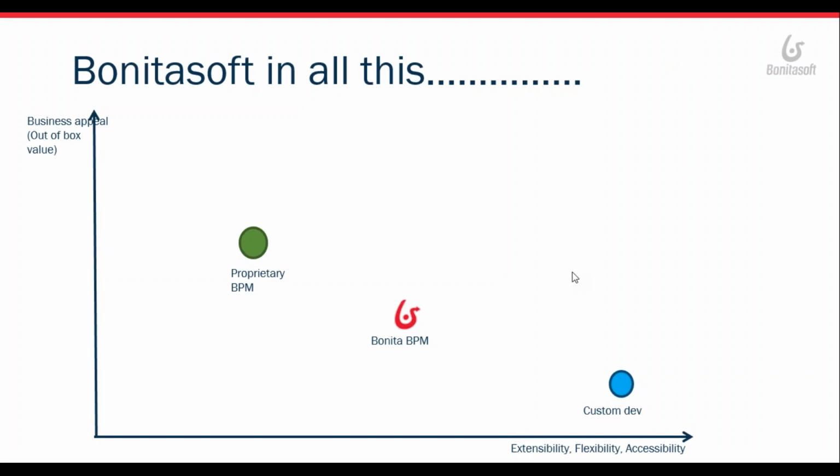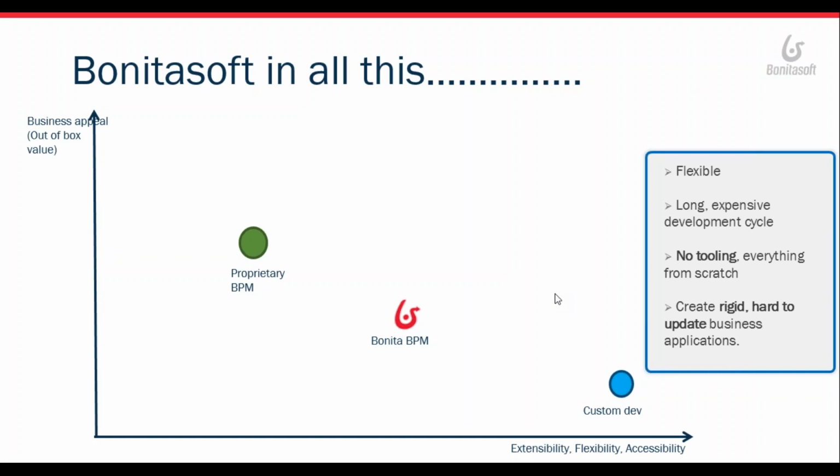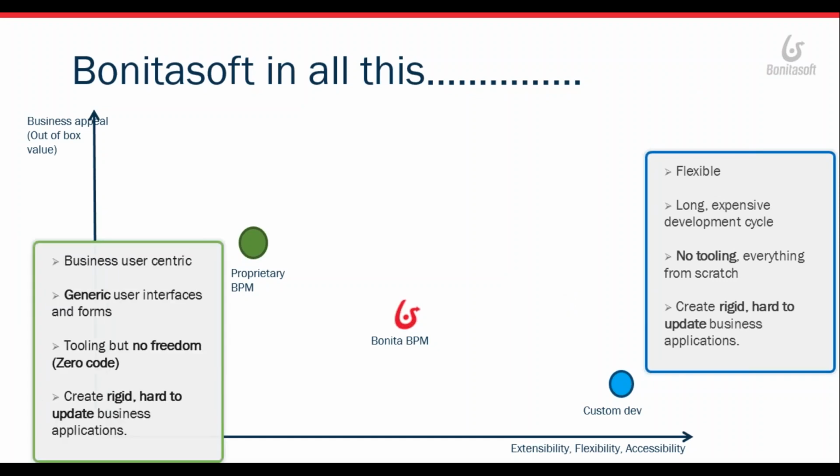Thank you, Alex. So I'm just going to start by telling you where BonitaSoft is in the process automation arena. Of course, there's custom development, which could be flexible, but very, very expensive. And then there's the traditional BPM, which is pretty rigid and kind of lets your business be stuck where it is for the year, for the duration, because there's really no updating for the application.